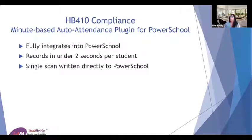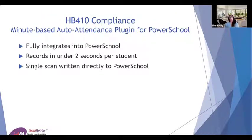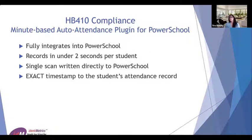No need to import any data from another application. No need for time-consuming manual processes that can take up to 5 minutes for each student. When a student scans their finger, all attendance activity and direct input to Powerschool happens in about 2 seconds. The list of things going on in that lightning fast moment include the exact timestamp is automatically assigned to the student attendance record that is then used by Powerschool to calculate the minutes of daily attendance. An attendance code is automatically assigned to the student attendance record. A hall pass is generated listing student-specific configurable information.